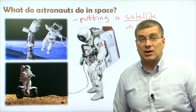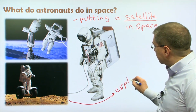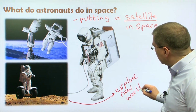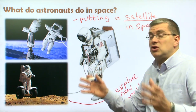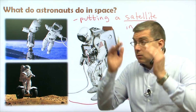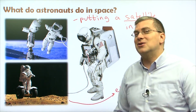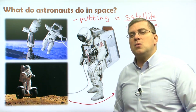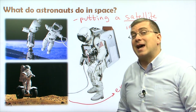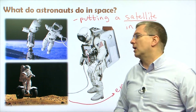What is this astronaut doing? This is another thing that astronauts do. They explore new worlds, right? That's really exciting, isn't it? Imagine, there are many new worlds out there in space, and astronauts will go there and look around. What's on that world? What's there? Very exciting, very interesting science. So maybe you want to be an astronaut someday. If you are, then some of the jobs that you can do, putting satellites into space, are really exciting, exploring new worlds.